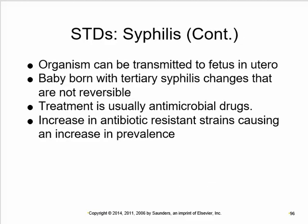It can be transmitted to the fetus. If there's tertiary syphilis changes, it's not reversible. The brain doesn't develop properly. Antimicrobial drugs deal with it. We're worried about antibiotic-resistant strains becoming more prevalent.